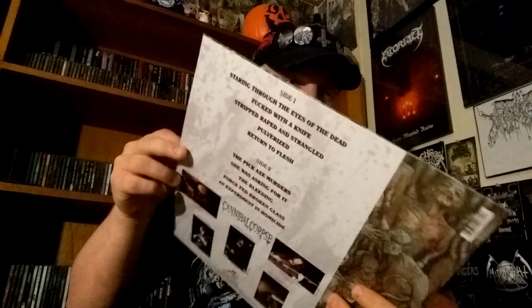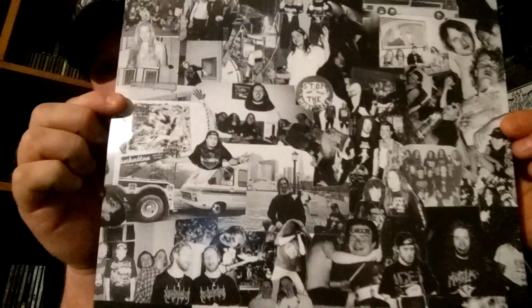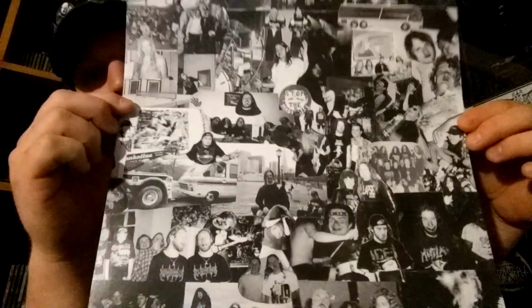This had 200 on crusted blood marble, and I think 300 on clear bloody skin or something like that, and another however many on black, and this was just on black, so I won't show you that. So you've got the inner sheet here, which again, I've said multiple times, I love collages, and it's got another one here, so I'm hoping everything came from that particular era of the band. That'd be kind of cool.